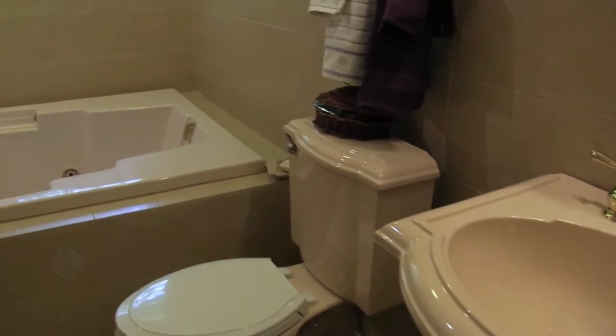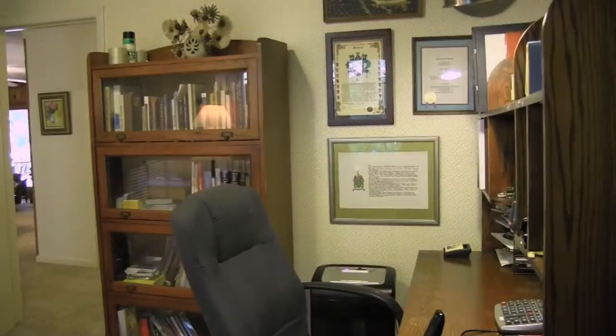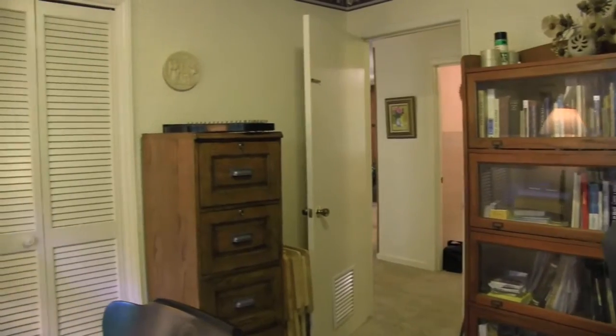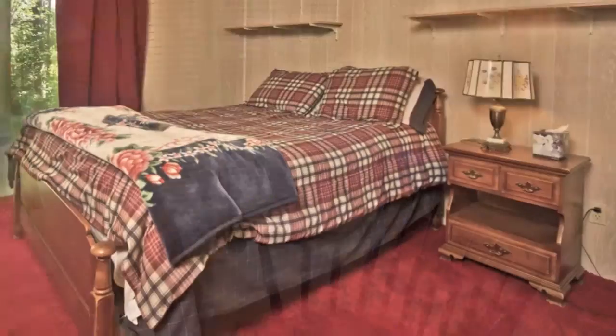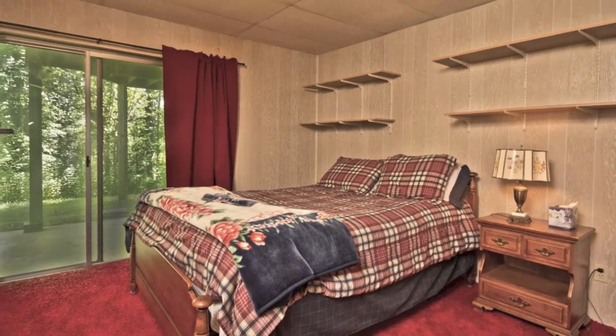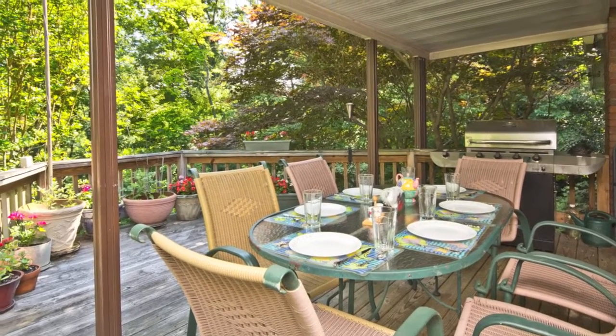Handicap accessible, you can enjoy one floor living while renting the finished walkout basement, creating a space for guests or a king-size rec room for the kids. Make an appointment to view this well-maintained, move-in ready home with plenty of space to spread out both inside and out.